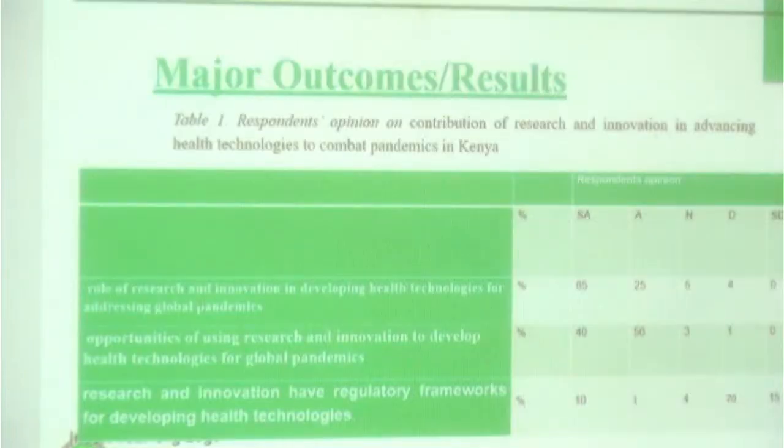And then lastly, we had research and innovation regulatory frameworks for developing health technologies. This was a major concern, that we do not have regulatory frameworks provided by the government or our stakeholders in the Ministry of Health for developing health technologies to curb global pandemics, and therefore 10 of them strongly disagreed that we do not have these regulatory frameworks. 1 disagreed, 10 strongly agreed, 1 agreed, 4 were neutral, 70 disagreed. So the majority disagreed, and 15 strongly disagreed that we do not have the regulatory frameworks for developing health technologies in our research and innovations.